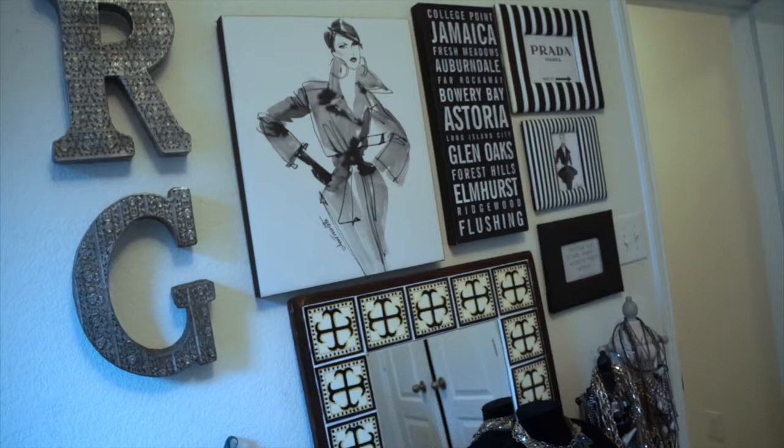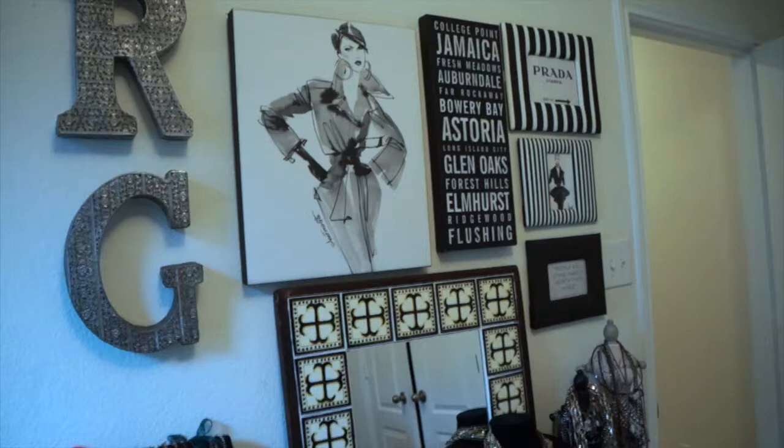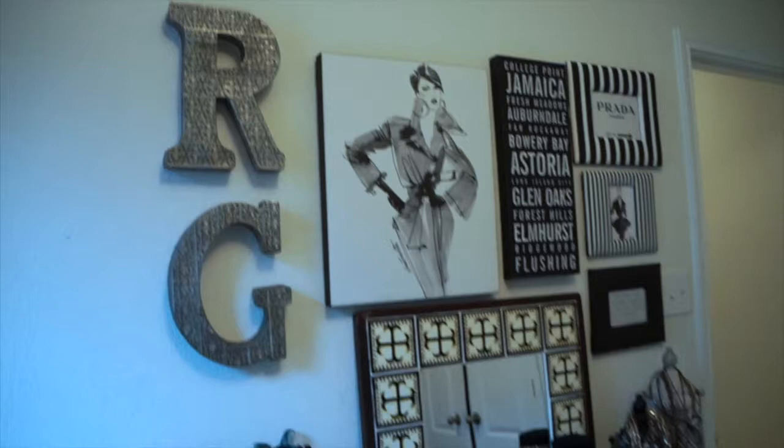The Queensborough neighborhood sign I got from the thrift store. I believe that was like $5 or $6, but I think it originally came from Target. Like I said, they always have stuff that you can honestly find at Target or Walmart or anywhere. So check your local thrift stores first when you're deciding to decorate your apartment or house, because you can find a lot of good stuff.